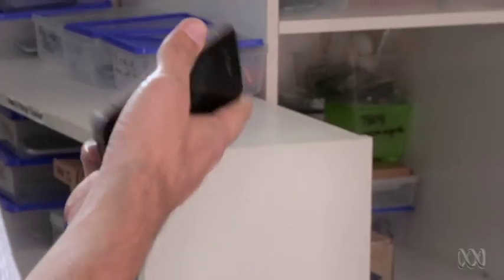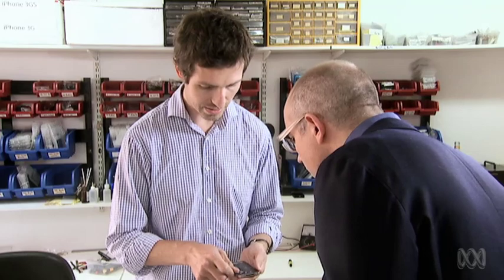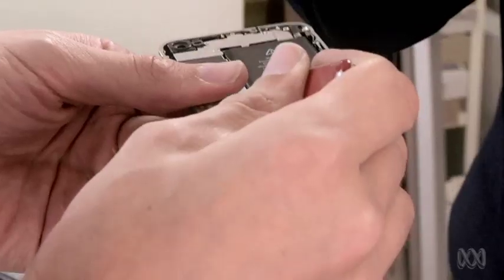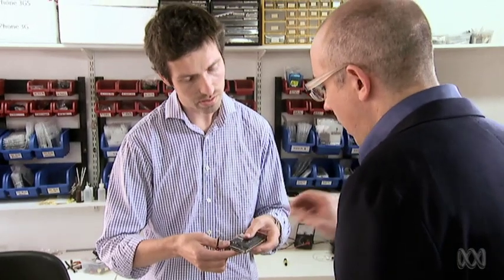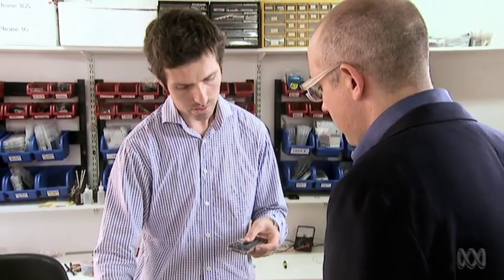And what would happen if I tried to repair this myself? People try and pry up the antenna connector here. You pry up the battery. That'll lift all these pads off the logic board here. And what happens if you do that at home? Well, then it's stuffed. Okay, and can you repair that then? No, it's not. It really is stuffed.